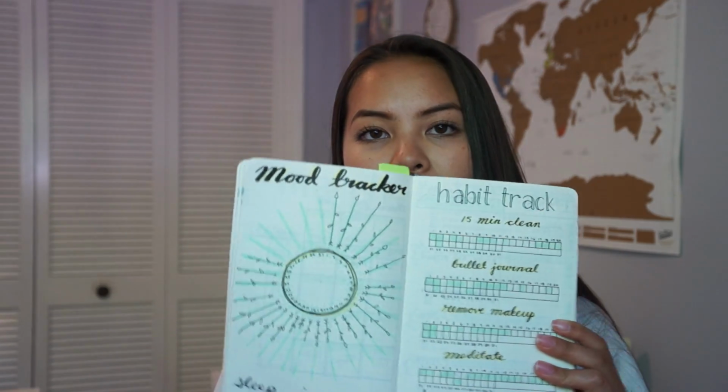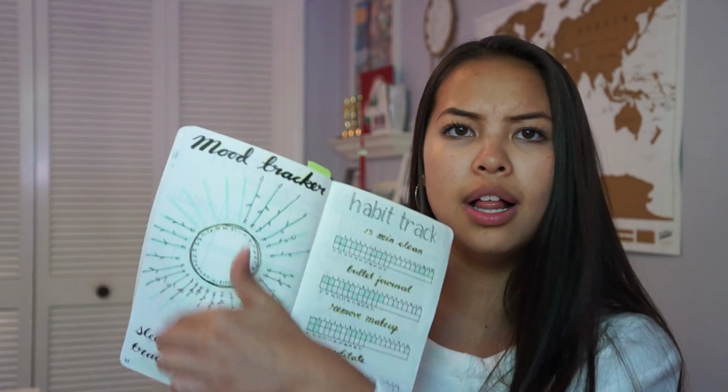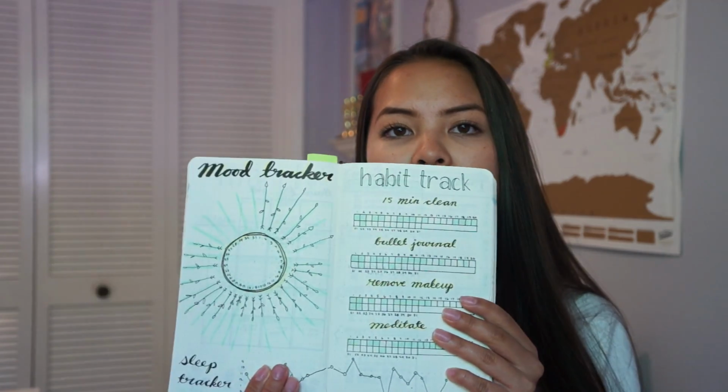Another tracker that I did last month was a mood tracker. It's a little circle so you can track your moods and stuff. And it wasn't really that efficient. I didn't really understand the purpose of it. I really just wanted to do it because I thought it looked cute and it looked pretty nice.